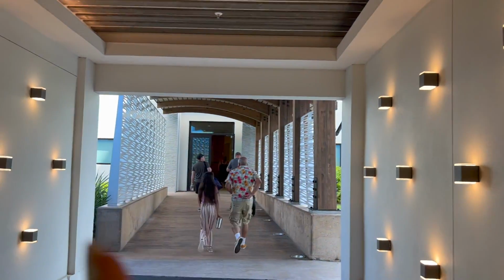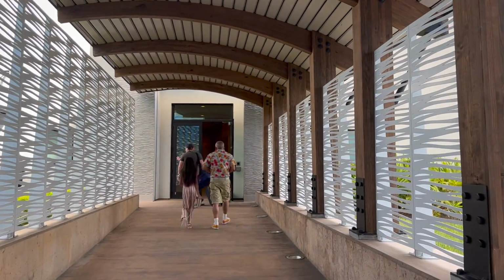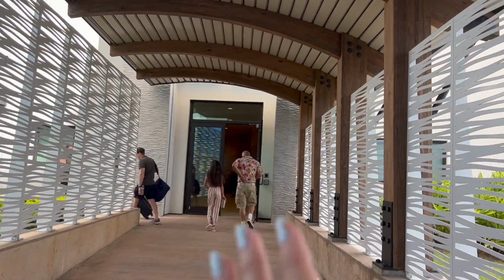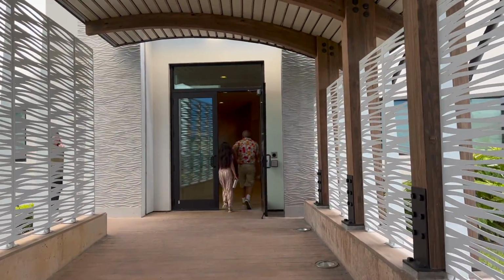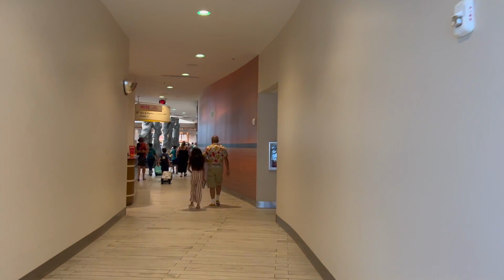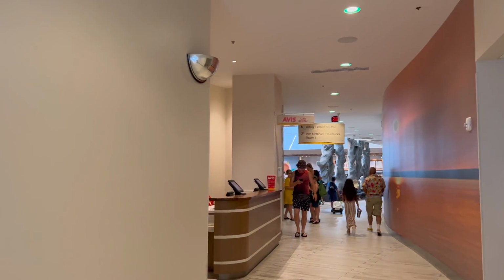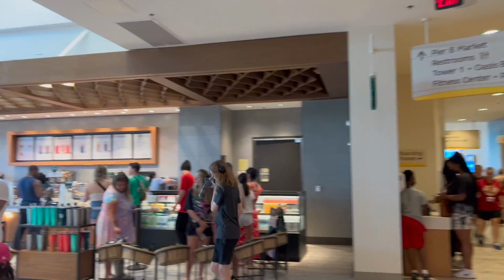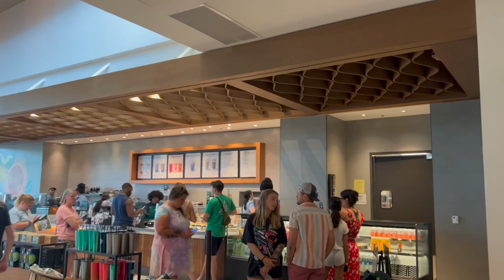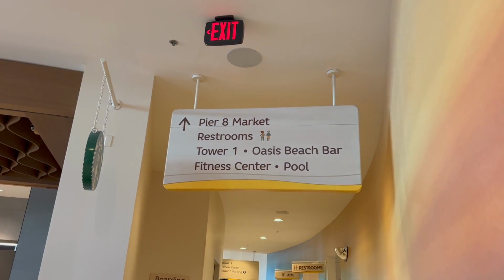All right, there's more Tower 2 rooms, and we're headed back towards the lobby now. So it's pretty self-explanatory. It's easy to navigate this hotel. It's either right or left, which is nice. You don't have to walk like all over the place, Tower 1 or Tower 2, and you'll find it, you know. They also have, if you rent a car, they have a booth right here.